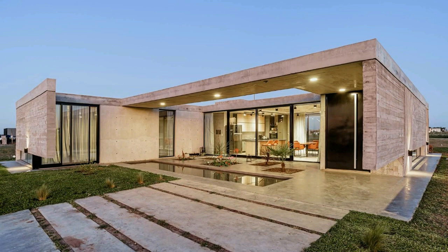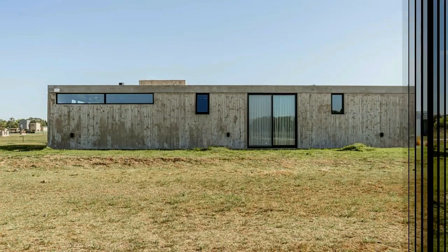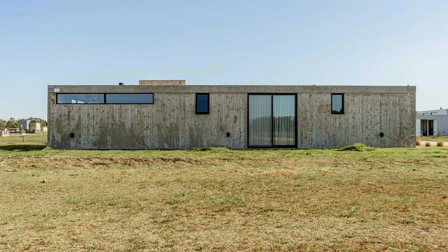The user enters to find a sizable social area with a completely integrated living room, dining room, and kitchen that opens up to a gallery with a grill. 2 bedrooms, their respective baths, and a 3rd bedroom/study room with street access are all located in the house's private section. Large glass surfaces and the way the windows are arranged allow for natural cross-ventilation as well as the entry of light during the day.